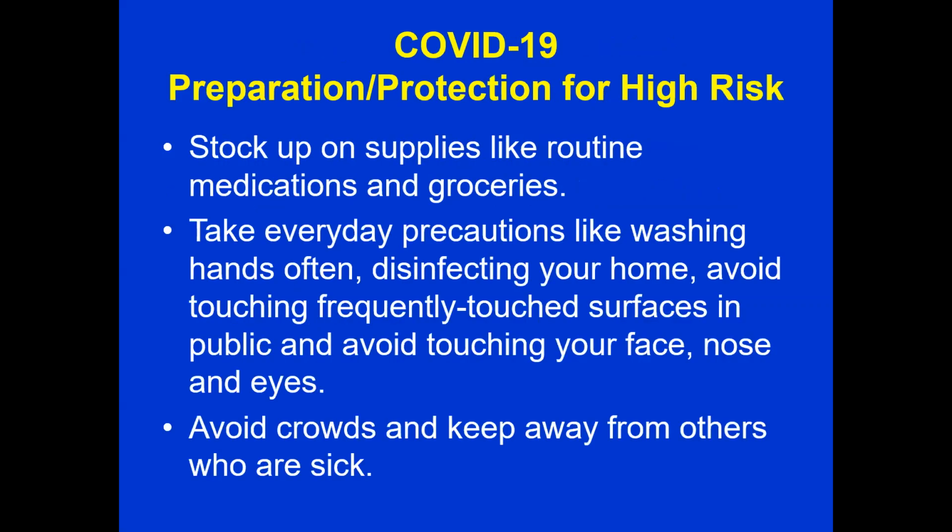So let's now focus on some ways to prepare and protect high-risk groups. We recommend that people stock up on supplies like routine medications and groceries. People have been very effective in stocking up on toilet paper too. Take everyday precautions like washing hands often, disinfecting your home, avoid touching frequently touched surfaces in public, and avoid touching your face, nose, and eyes. Also, avoid crowds and keep away from others who are sick.